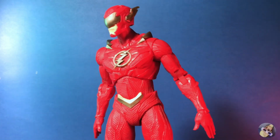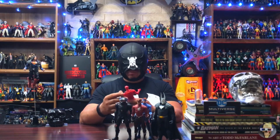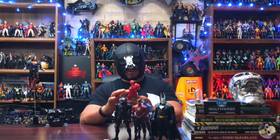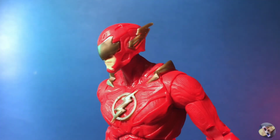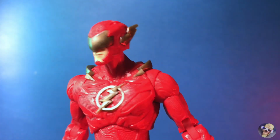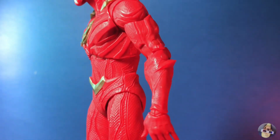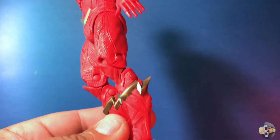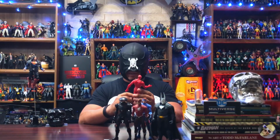Now he does need some paint, which is why I may be picking up another one of these to do a wash, maybe do the gold a little bit more of a shinier gold. But there's just certain things about this figure that make him a great figure. That head sculpt, awesome with the visor. If the visor would have been clear, man, this would probably be a very sought after figure. They didn't go with that translucent plastic for the visor.